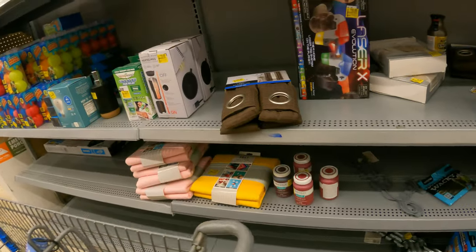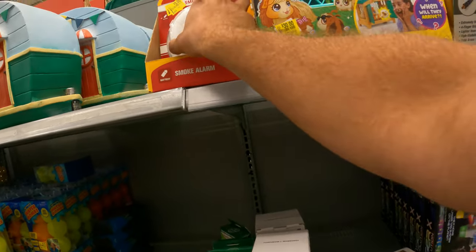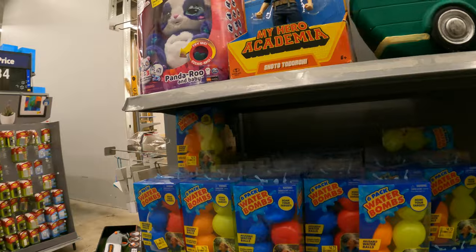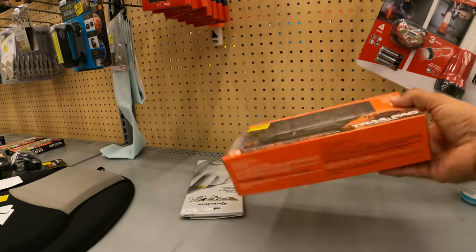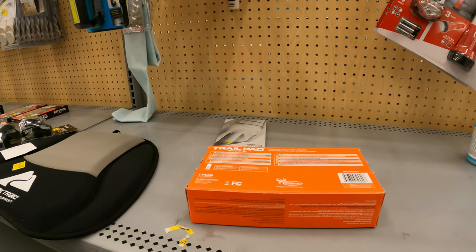$10 for the Laser X. 5 bucks down from 10 for the smoke alarms. 10 down from 40 for the Peekaroo. That's a pretty good deal right here. 35 down from 68, but the tag is old. Let's scan this one. This is a pretty good game crammer.